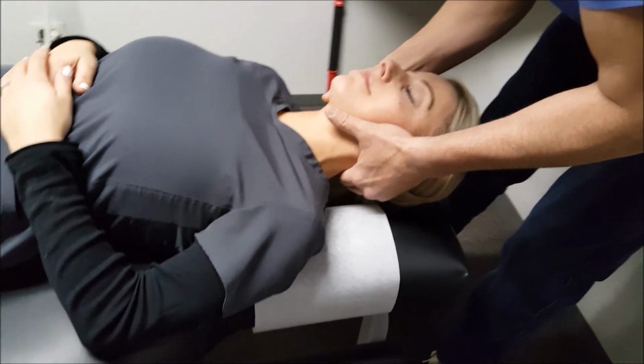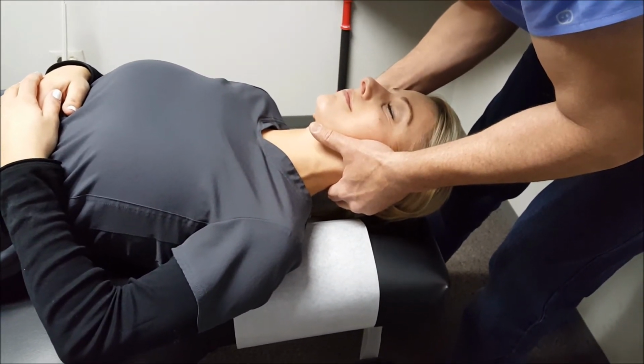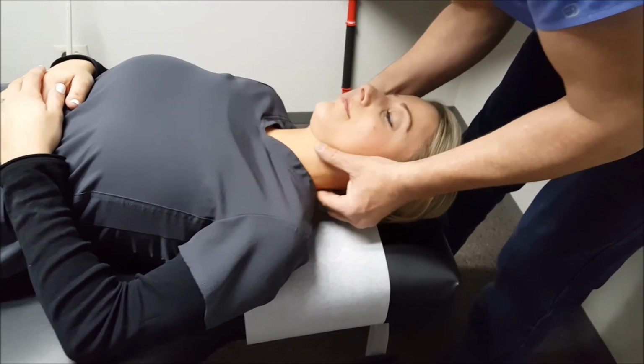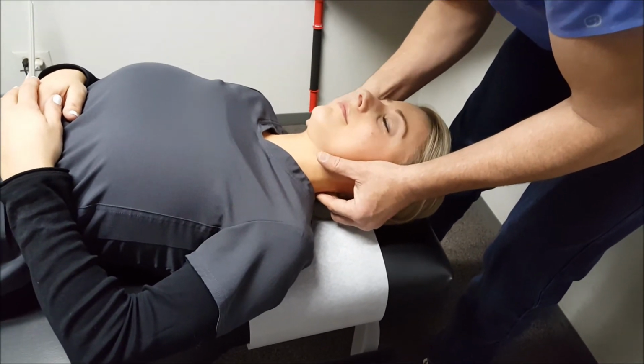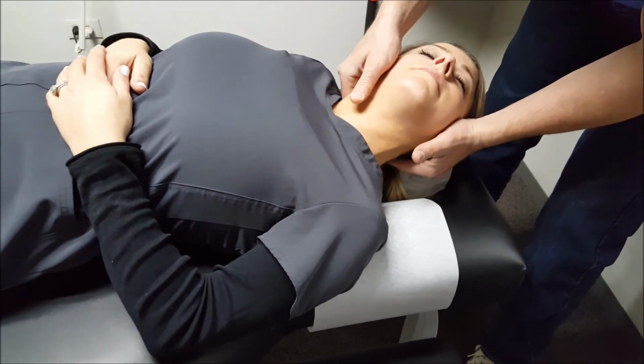And then some cervical traction to help open up those joints. And the most important part, the adjustment.